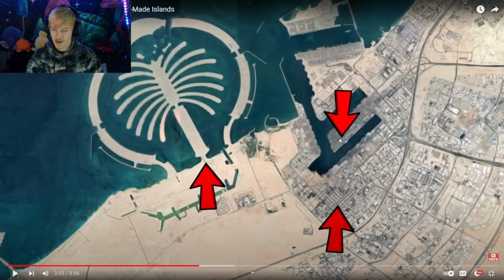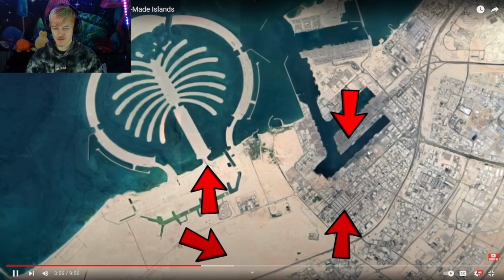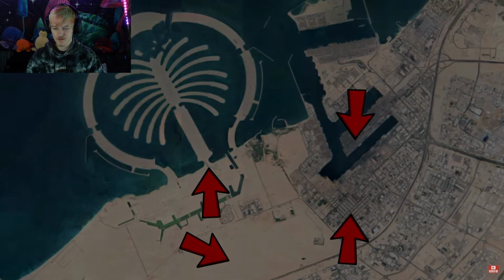They built it by the port and the why? That's just so you can look out and see shipping containers every day? Like, what kind of logic is that? The palm extends from nothing besides the already existing desert, which isn't exactly the greatest spot.